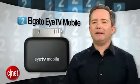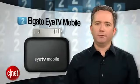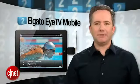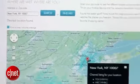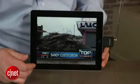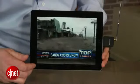Coming in at number 2, the Elgato iTV Mobile with a 2-star review. Ever wanted to watch over-the-air TV on your iPad? Me neither. But if I did, I would expect more than a handful of channels, and I would laugh at you if you said I'd have to pay $100 for the privilege of watching free TV.